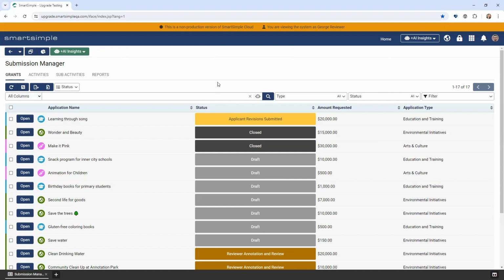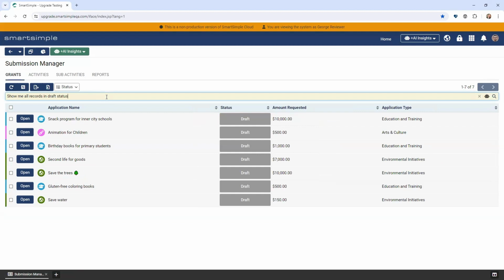The next thing I want to draw your attention to is the new AI-assisted search, which is really a natural language processing search. If I click this robot icon here, it switches the search mode, where now I can type in text as I want instead of using the normal filters or the advanced search. I can just say something like, show me all records in draft status, and then it does it. So instead of using all those other options, I can start typing things in natural language and it'll search it.